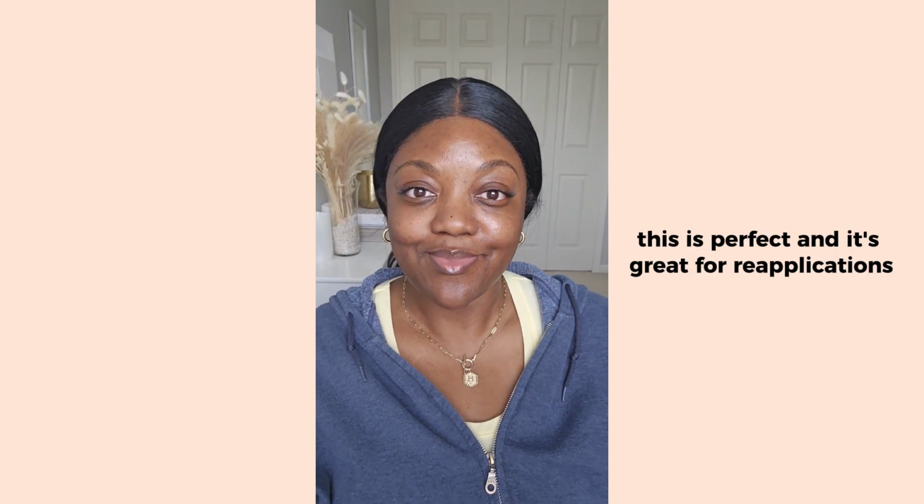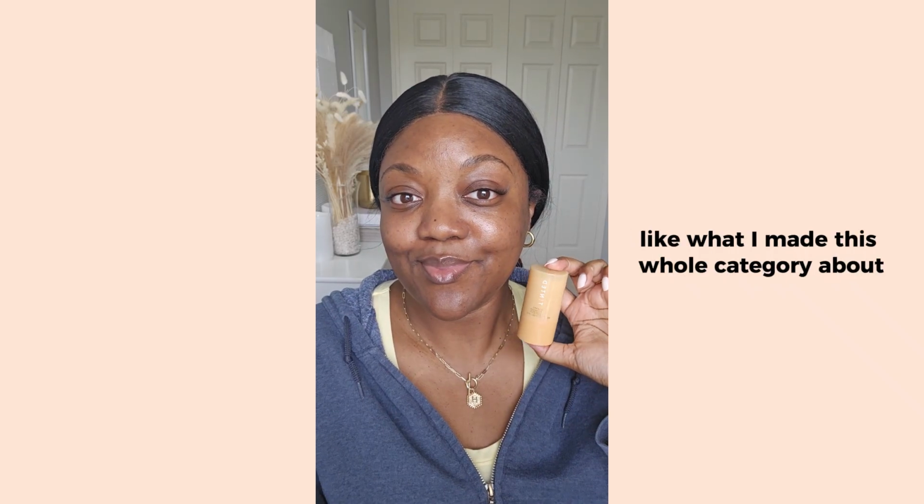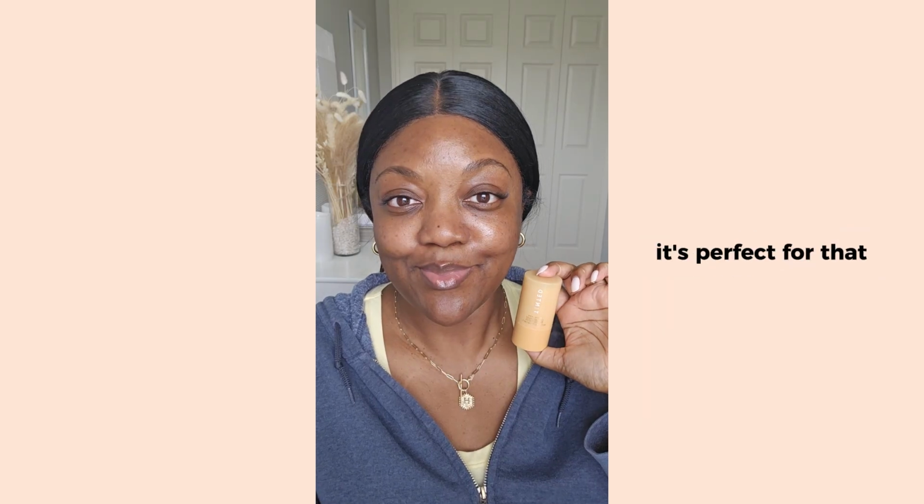And it's great for reapplications as long as you don't have makeup on. If it's just a no makeup day, like what I've made this whole category about, it's perfect for that.